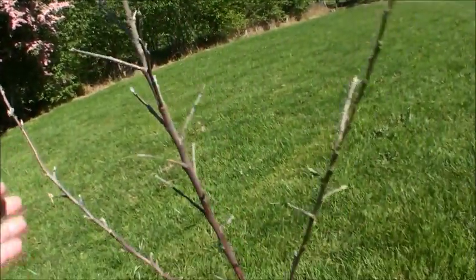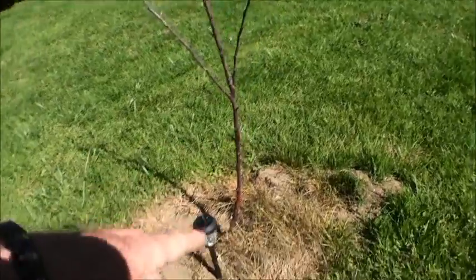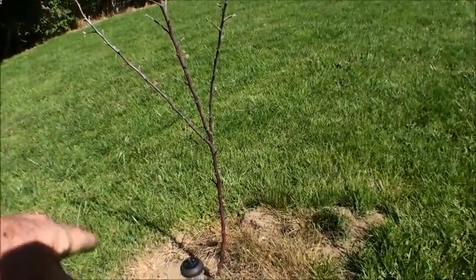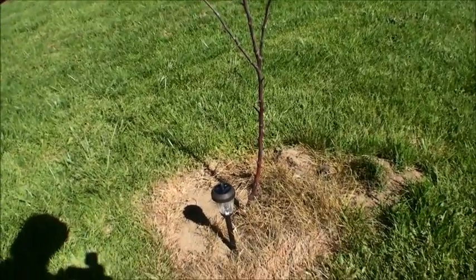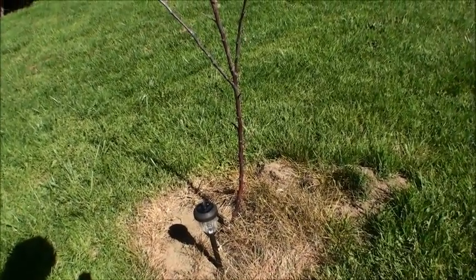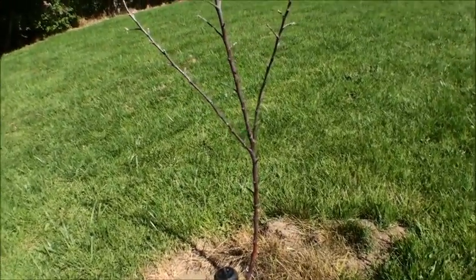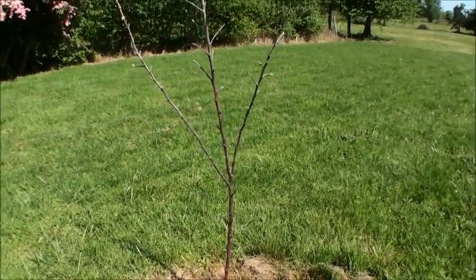So what I think I'm going to do, I sprayed the grass around the bottom of it, but anyway, I'm going to dig that up just a little bit to loosen the soil, and I'm going to start watering the heck out of it and see if it'll pop out. But as much moisture as we had, it should be better than what it is now.